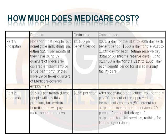Lastly, they will be responsible for $275 a day for the 61st to 90th day each benefit period, $550 a day for the 91st to 150th day for each lifetime reserve day for a total of 60 lifetime reserve days, up to $137.50 a day for the 21st to 100th day each benefit period for skilled nursing facility care.